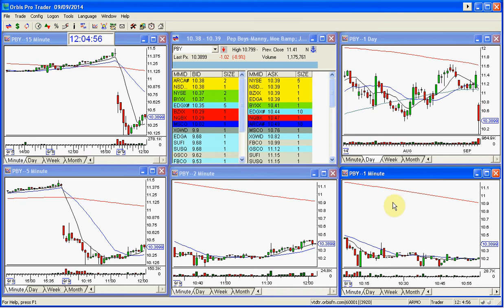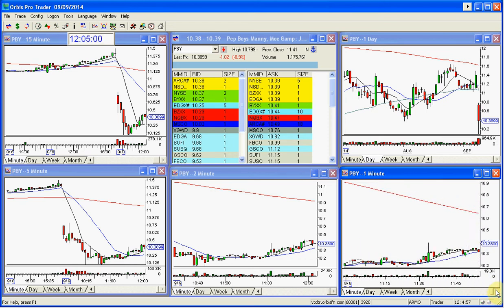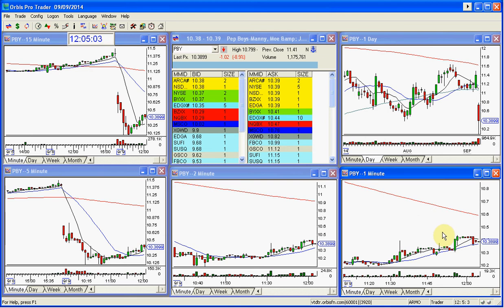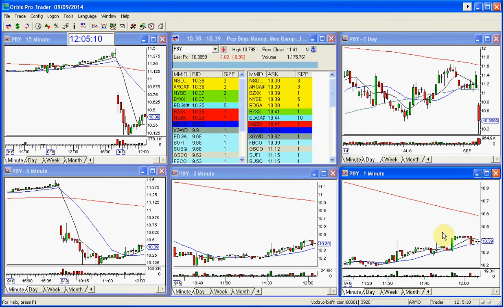Did a great job with this. Could this have gone more today? Yes. Is this done for the day? Probably. At this point now, 12:05, this could set up in the 15 minute. Do I think it breaks the low of the day? Less than 50% chance. 30, 70, meaning no.